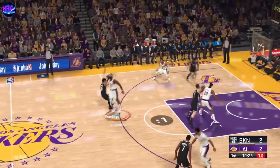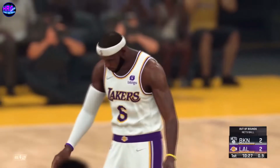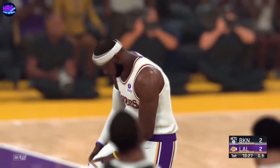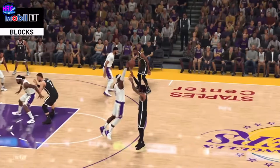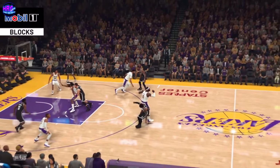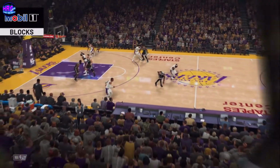Three on the clock. And when you think of the most critical block shots in NBA history, LeBron has a couple of them. Most notably... For James. Aldridge has checked in for Brooklyn. And we just got a second look there at an exceptional mobile one block. Yeah, just some terrific effort there.